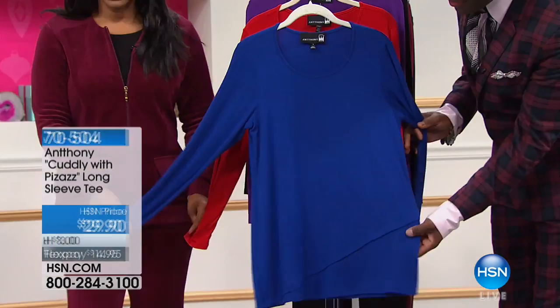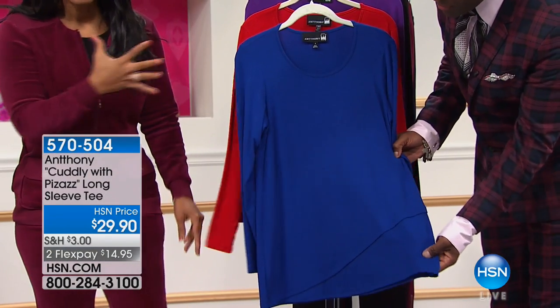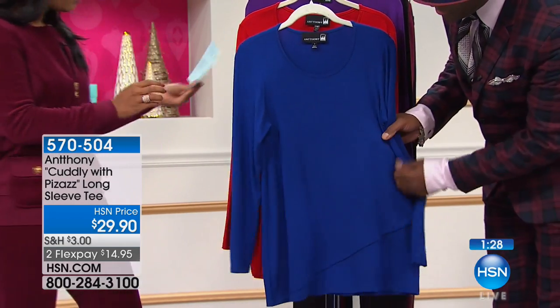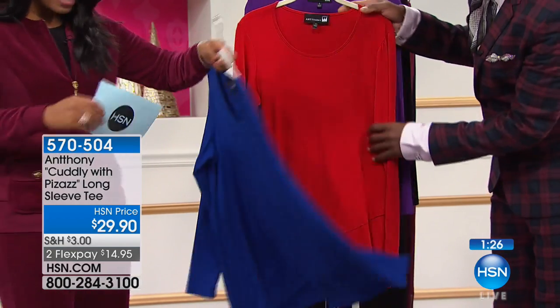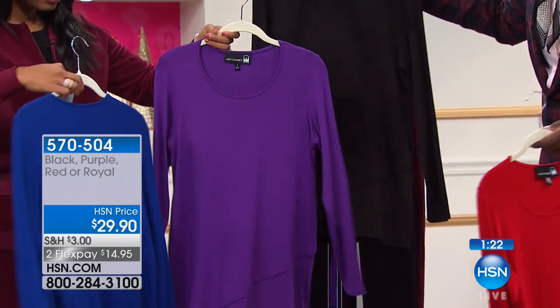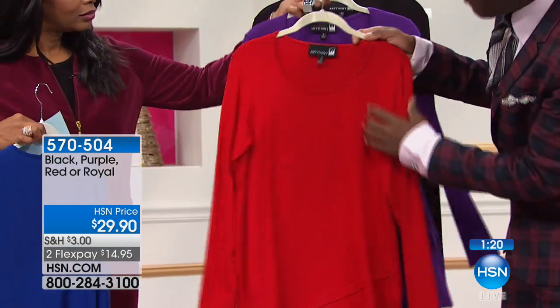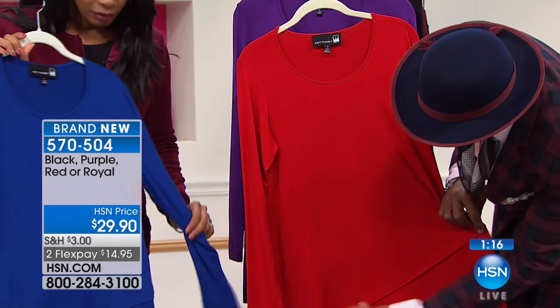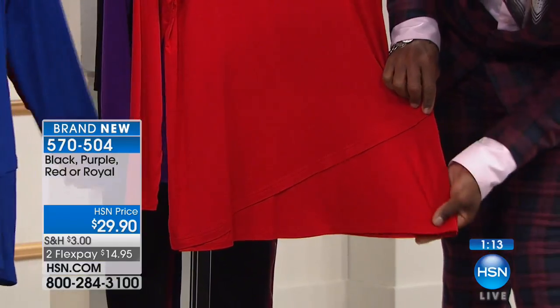This is going to be real quick. It's a great long sleeve, cozy, cushy tee. It comes in the royal blue, we have it in red, the black, the purple, and also in the black. What I love about this top, I could probably show it best on the red, is it has an asymmetrical pleat, Tamara, that envelope, so it goes on an angle, and then you have a pie slice there.